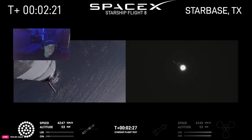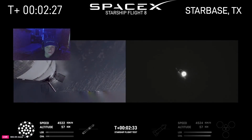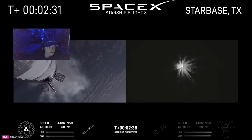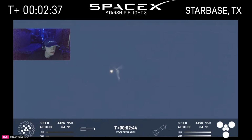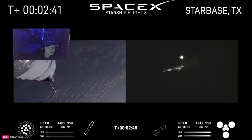The clamps holding the two stages together are going to release. And Starship's second stage engines will ignite. Booster, most engines. Ship engine startup, and we have hot stage separation. Stage separation. Two engines are out on booster.